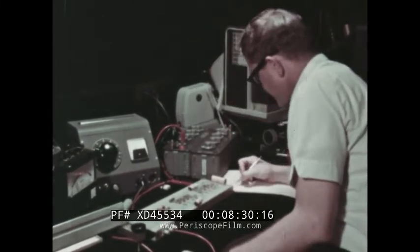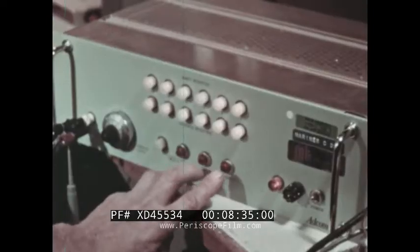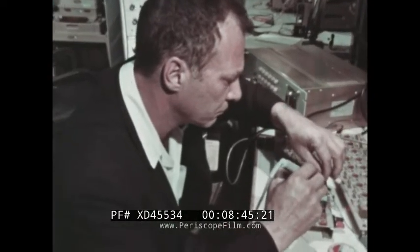The system also converts the picture elements into the binary code that will be sent by radio back to Earth. Of course, we had to simulate that part on the ground, then convert the binary code back into picture elements again, and hopefully reproduce the same picture we started with.